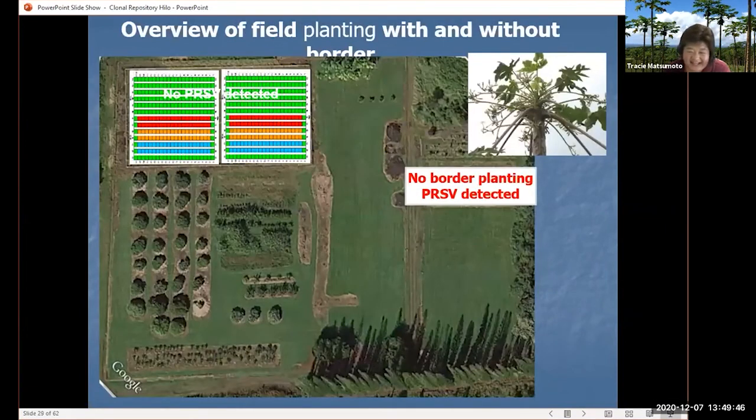Because what we also found out is that, luckily, if we use transgenic plants on our borders, we can actually protect our non-transgenic plants grown inside. And so that's a nice coexistence method. We designed this experiment, and we got nothing. So we thought, well, maybe there was no papaya ringspot virus in our field at all. Russell planted some of the regular papaya without the border, and we found out that we did get papaya. So it does seem that the border planting does work.